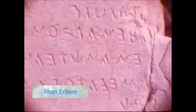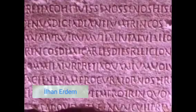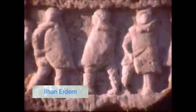In the inscriptions in Lydian, Greek, and Latin. In the sculptured processions. And in the battles which have destroyed it so often.